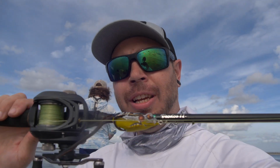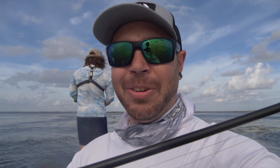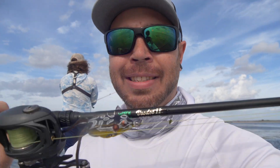Last fish came on the Live Target hollow body. Pretty standard frog. Definitely might need to beef it up for this grass, although the hook survived somehow. And then that's attached to a 6'8" extra heavy Witch Doctor Tackle Voodoo 2. Absolute beast of a rod. That thing might as well be a broomstick, but kept them pinned. I was able to rip them out of the grass.